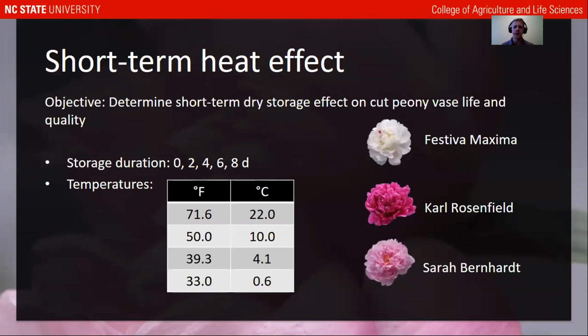So our first experiment that we worked on, we're calling a short-term heat effect experiment. And this is helping us understand what happens when you store your stems at temperature warmer than the optimum, or the industry standard, excuse me. And so we had peonies stored 0 to 8 days, sampling every 2 days. And you can see the list of temperatures here, with 72 being our room temperature and 33 being our industry standard. And we used Festiva Maxima, Carl Rosenfield, and Sarah Bernhardt.